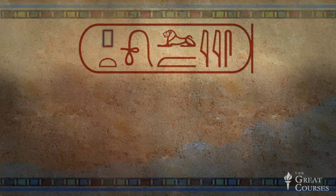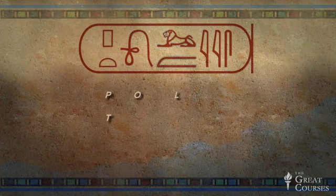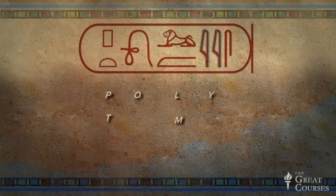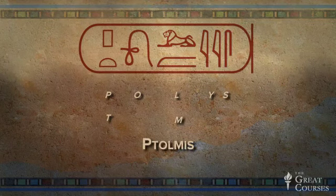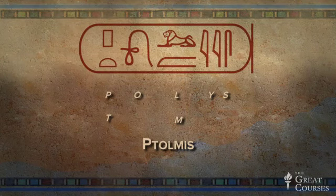The rectangle must be a P. The semicircle, a T. The loop, an O. The lion, an L. The statue base, an M. The reed leaf, right, maybe a Y with the reed leaves. And the folded cloth, an S. Ptolemus. The Greek version of the name is actually Ptolemaios, but it's pretty close. Young figured out this approximation. He now had 7 letters of the alphabet. Decipherment wasn't easy.